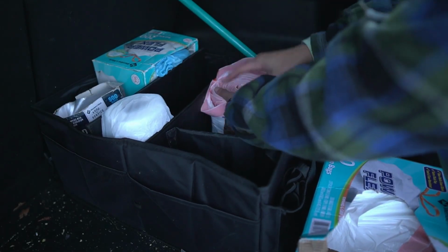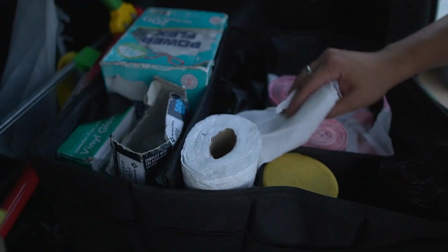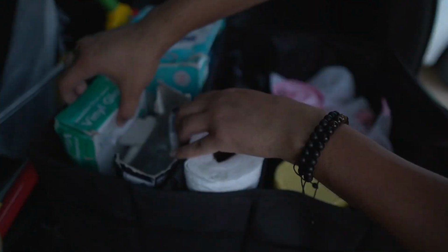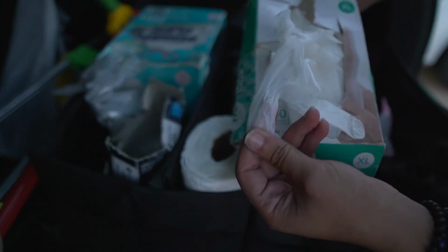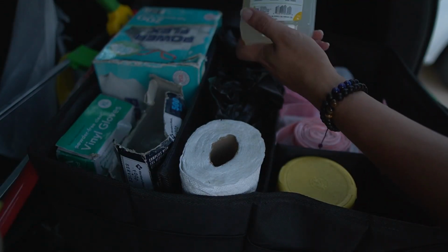If you don't deal with back pain, you'll definitely have a headache if you don't keep the trunk of your car organized, so I highly suggest getting yourself a collapsible trunk organizer, one that could be easily resized to fit your needs. With multiple compartments, a trunk organizer will provide ample storage for all of your supplies, like plastic bags, gloves, cleaning products, paper towels, and whatever else you need for each scoop.